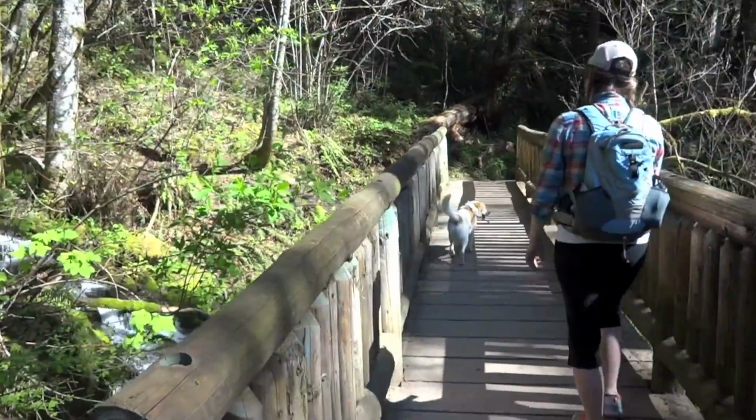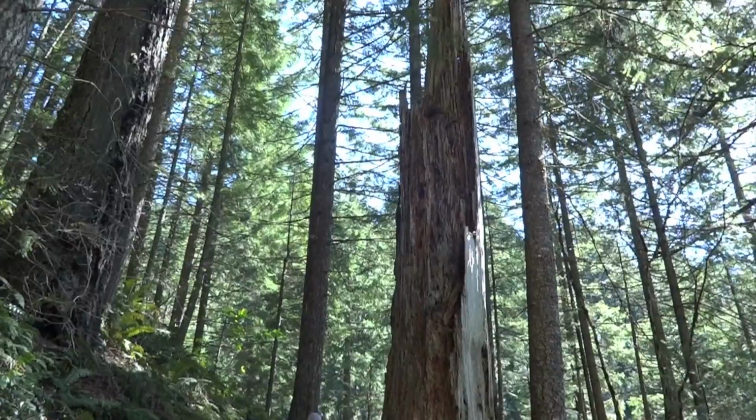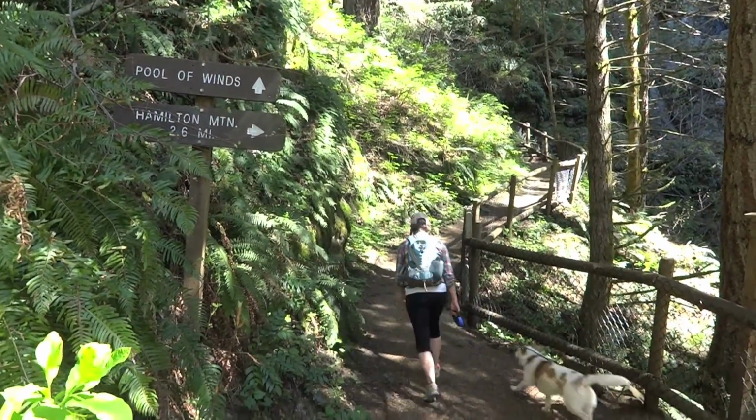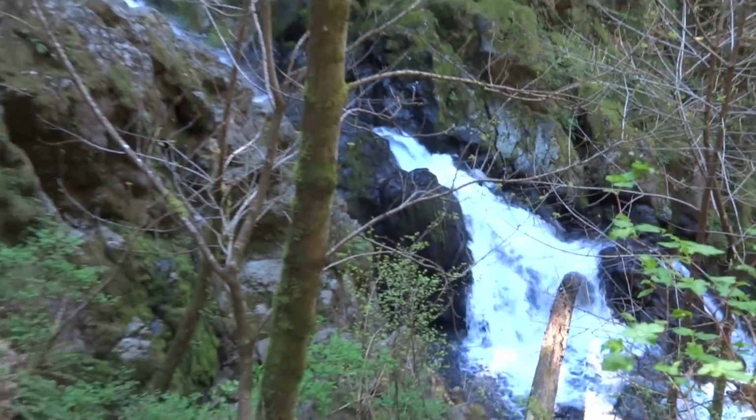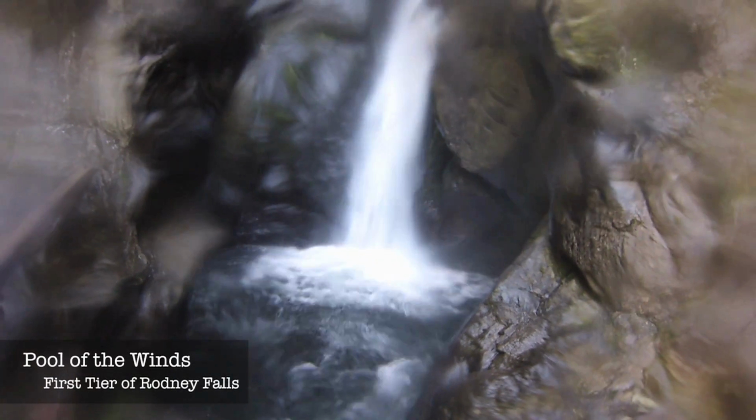As you continue on the trail through this second growth Douglas fir forest, you will start to hear the rumbling increase as Rodney Falls approaches. Take the trail leading you up to some railings where you should expect to get wet from this rock-walled bold falls called Pool of the Winds.